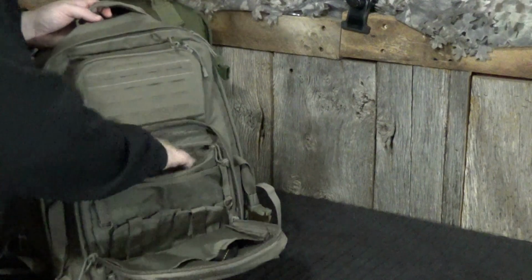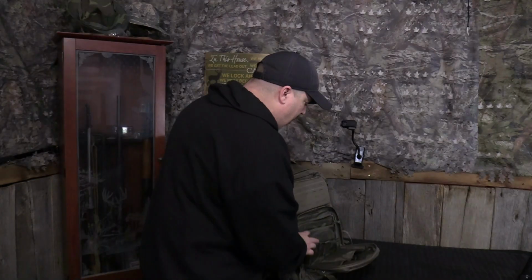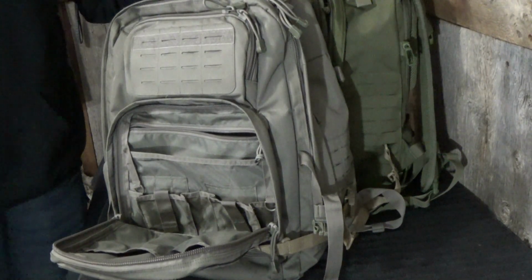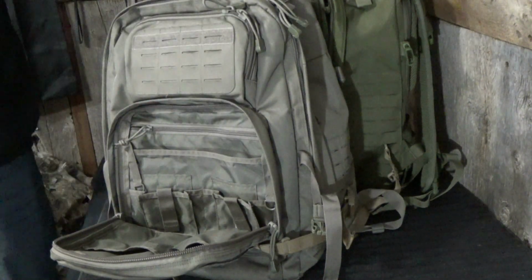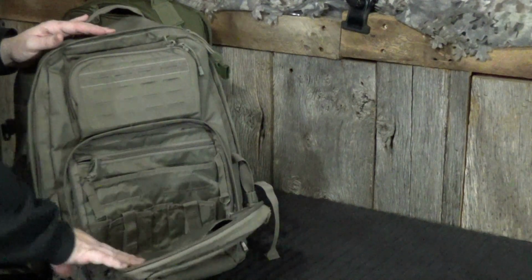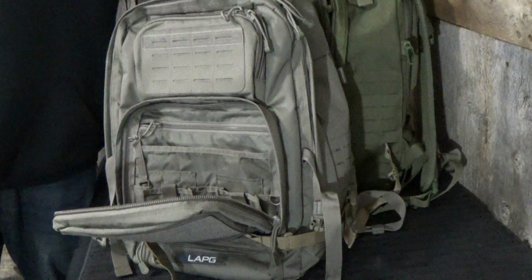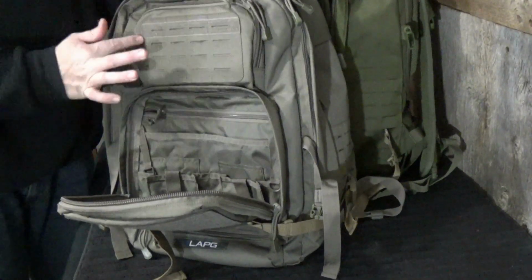Now I know you've heard me sing the praises of the operator bag multiple times for its tool pouches, but it doesn't quite have the organization that is in these 12 and 24 hour. Now its admin pouch does have organization, don't get me wrong, but as far as the tool pouch is concerned, I think I would almost rather have this pouch and put some of my tools in this admin section for this pouch right here.